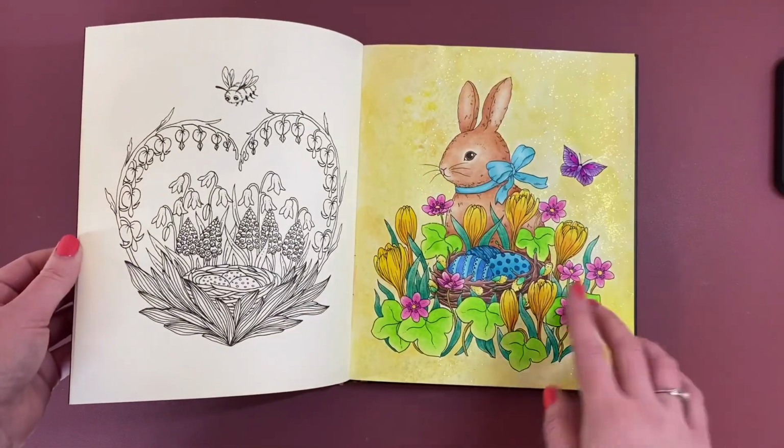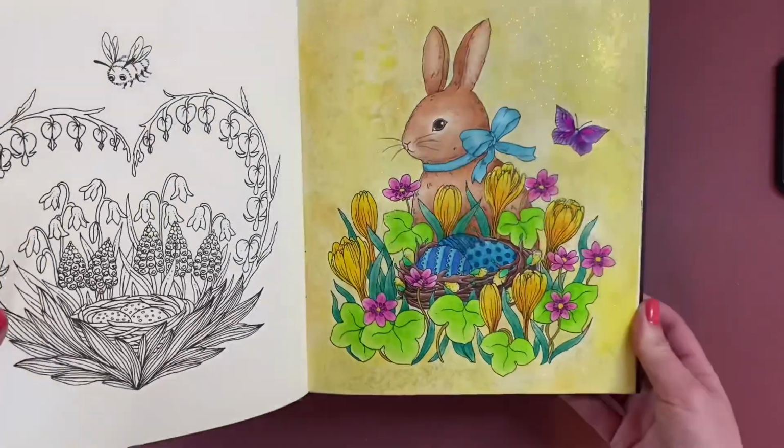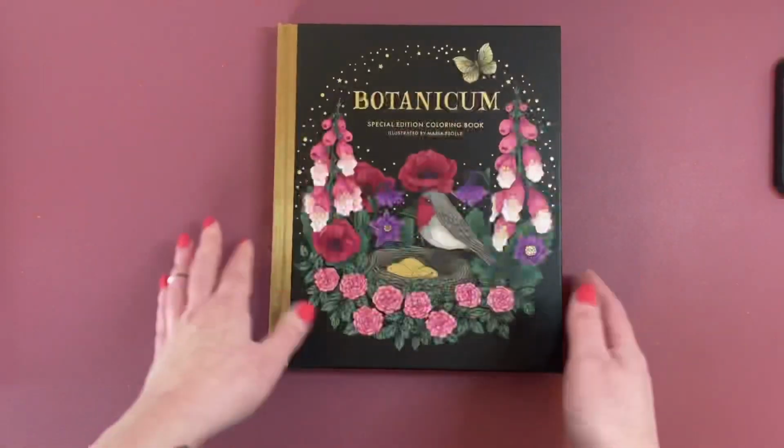Beautiful books. That was an Easter page I did. This one had glitter all over it. Look at that. I went mad with the stickles all over the background. Just thought, why not? Why not? So that's Botanicum.